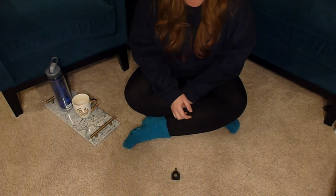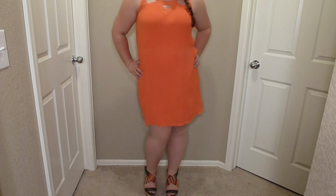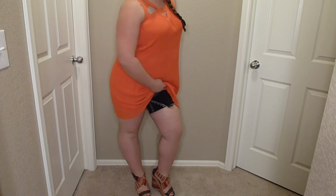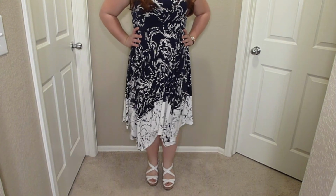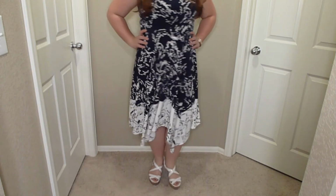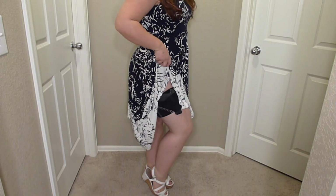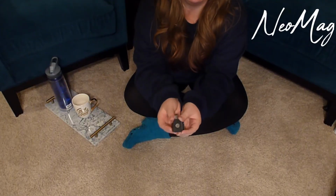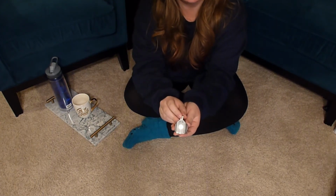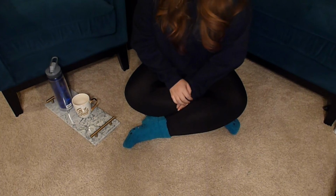This last item isn't an actual holster, but I use it nearly daily. This is a NeoMag. It's a magnet that clips onto your pants, pocket, skirt, wherever. I use it on the belly band to keep the magazine from moving back and forth in the pocket, and then it magnetizes to your spare mag. Super simple, works great. And those are all of my holsters.